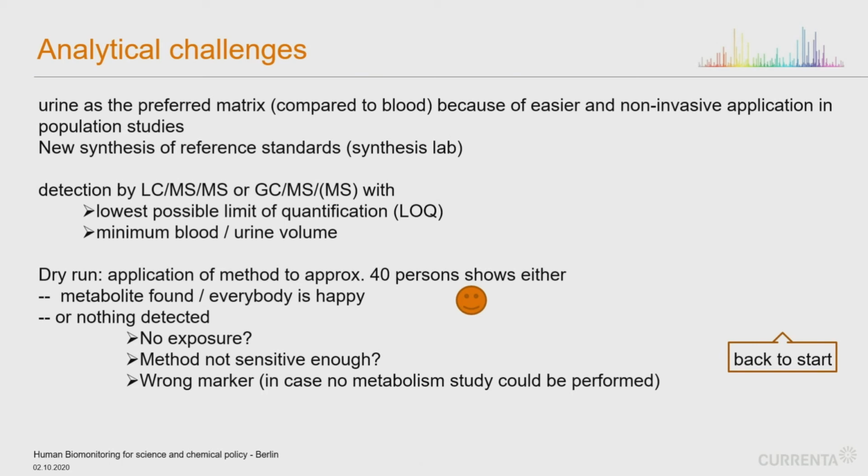But what are you doing when you don't find anything? Is there no exposure? Or is the method not sensitive enough? Or, the worst thing, do you have the wrong marker? You can only have the wrong marker in case you don't perform the metabolism study, but I told you, for a carcinogenic substance, you are not allowed to do a metabolism study, so of course you can have the wrong marker, and then you can go back to the start, and the whole procedure starts again.